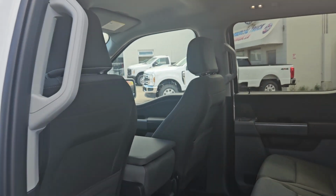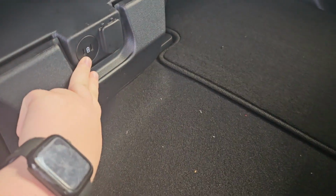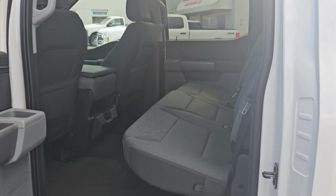Taking a look on the inside, we can see this vehicle does seat up to 6 pretty comfortably, with this turning into your additional 6th seat. You got a 12-volt, 2 USB-Cs, cup holders, a nice gray cloth interior, plenty of door space, and you can always lift up the seats if you need more.